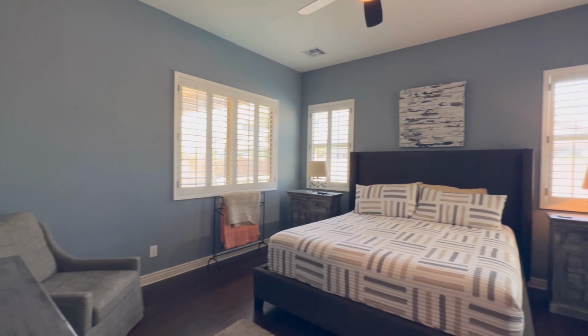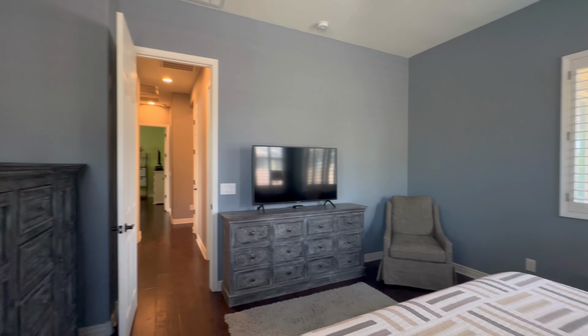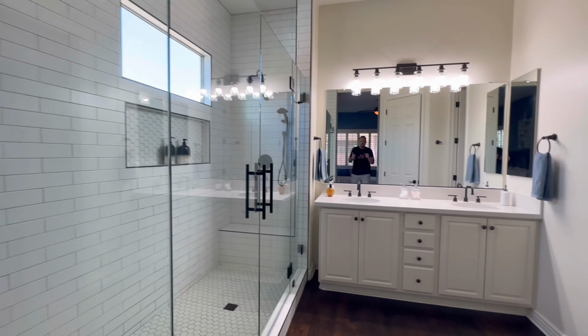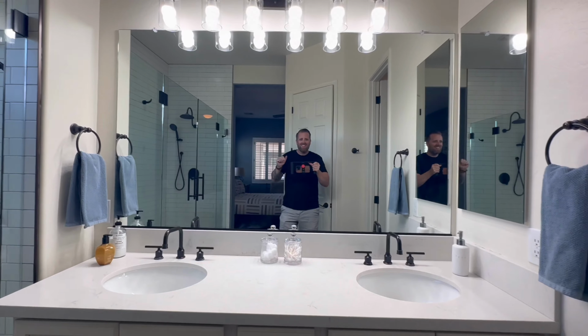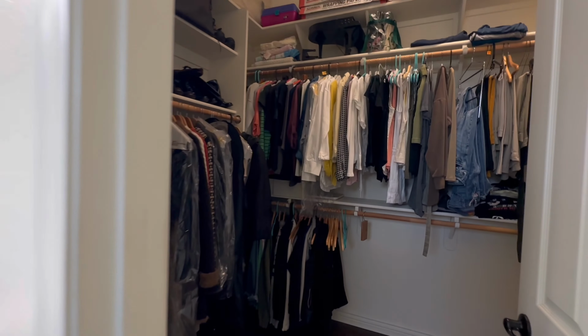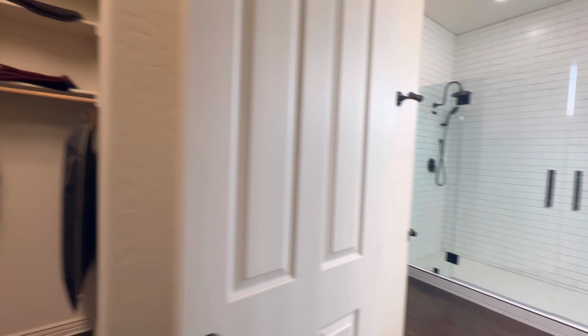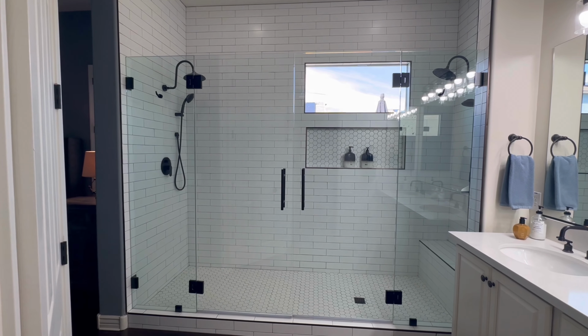Here's the primary suite. Very spacious, has views of the pool and of the covered patio area. And then the primary bathroom with the custom oversized shower. Got the walk-in closet. Looks like they have more than enough space in here. And then here's another shot of the giant shower. That's a great shower.